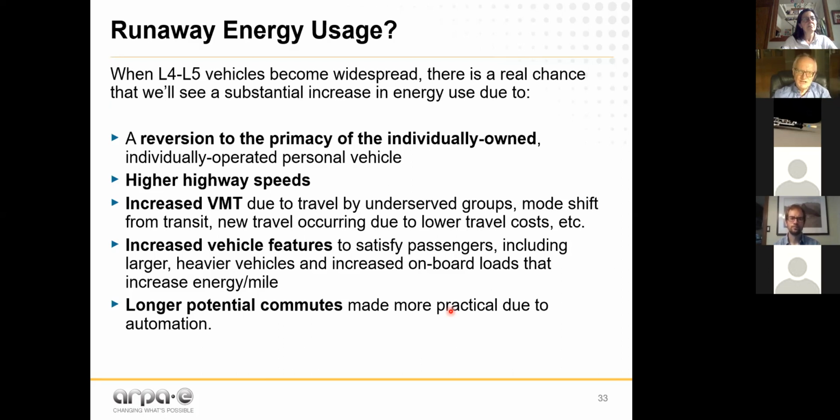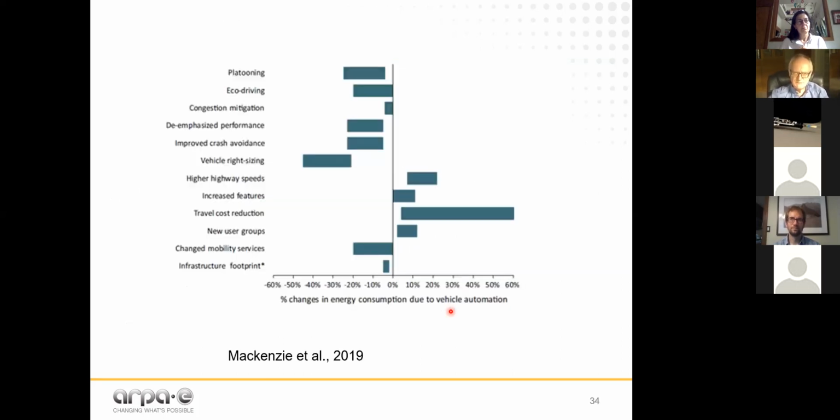And then, of course, as levels of automation increase and vehicle safety is not compromised, we're likely to see higher highway speeds, increased VMT, increased vehicle features, and then, of course, longer potential commutes. And the pandemic is throwing a wrench into that particular aspect. If we see more people moving to the suburbs and the exurbs with longer potential commutes made more practical due to automation, what does that do to energy consumption?